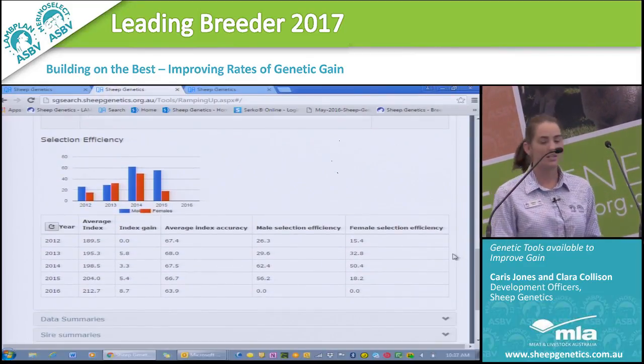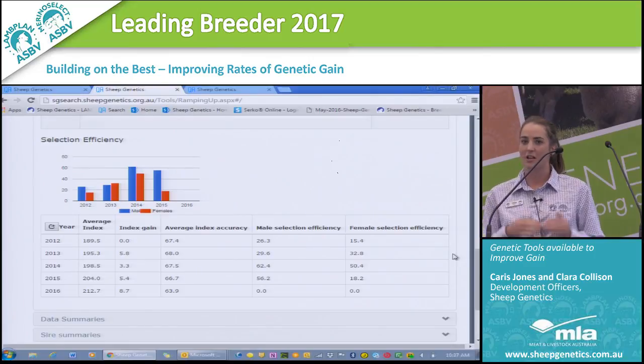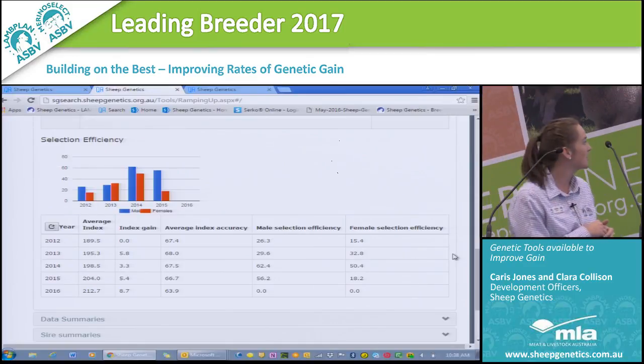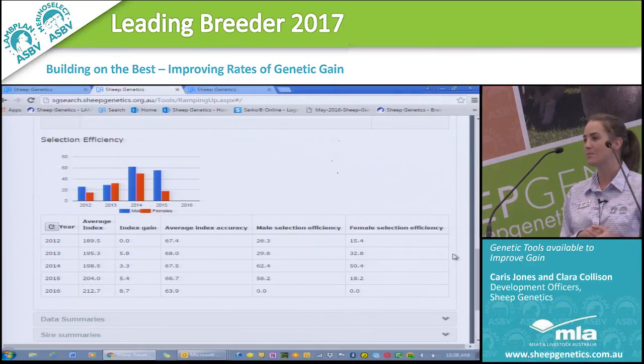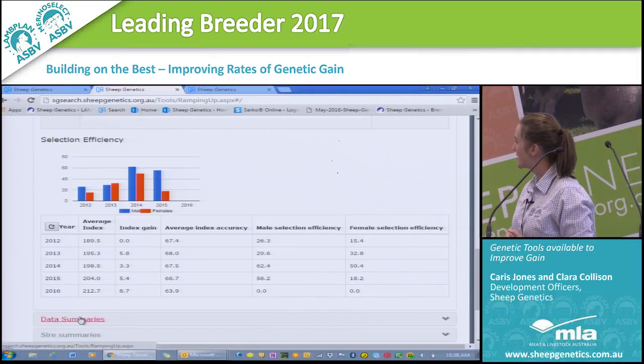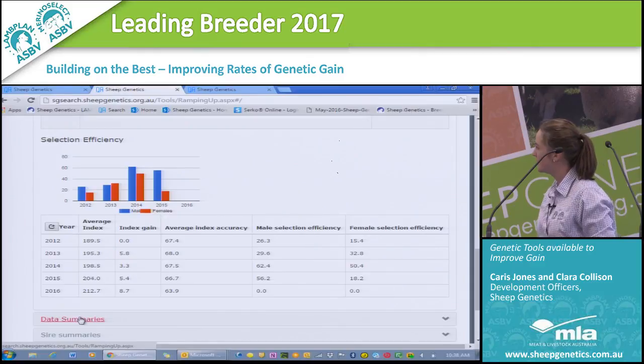We've then got our selection efficiency. So Luke said yesterday, if your top is 100%, your average is 0. So you can see his selection efficiency for his males and his females. And how much gain he's making is there as well in your index gain. And you've got your index accuracy there again.